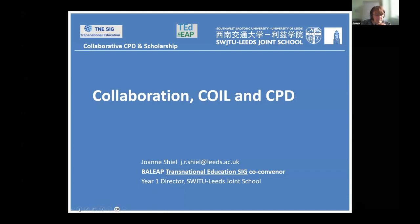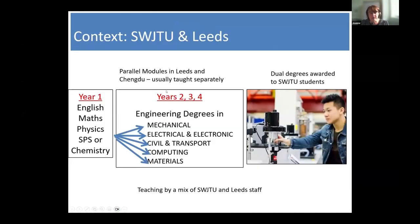Anyway, so my project is about collaboration and collaborative online international learning in the Southwest Jiaotong Leeds Joint School, which I'm part of. So the context is that Southwest Jiaotong and Leeds teach 5 degree programs.